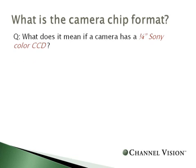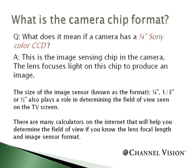Something else that you should be looking at when you're talking about specifications of your camera is the camera chip format. So what does it mean if a camera has a 1/4 or 1/3 inch Sony color CCD chip? Well, this is referring to the image sensor chip inside of the camera. Basically what happens is that the lens focuses the light onto the chip to produce an image. Now, the size of the image sensor is also known as the format, and it ranges from a 1/4 inch, a 1/3 inch, or a 1/2 inch. And this also plays a role in determining the field of view of the camera, which we'll talk about in just a little bit. Now, there's a lot of calculators online, so you don't have to remember all of this. You just have to be able to identify the specification and then use that in part of the formula, which we're going to look at in just a second.